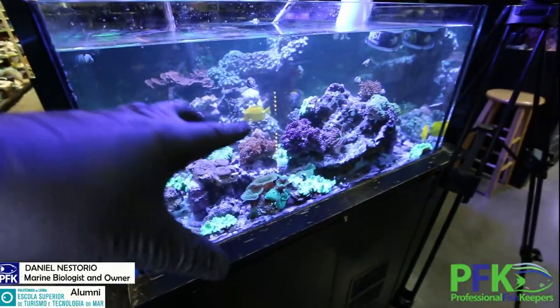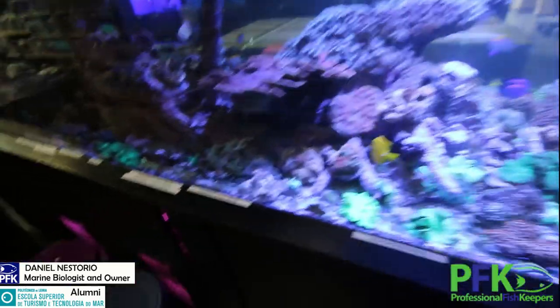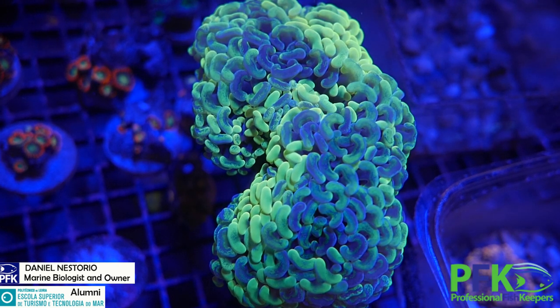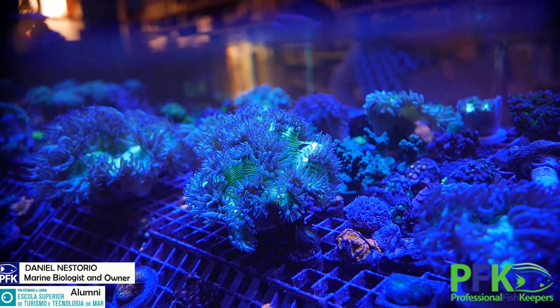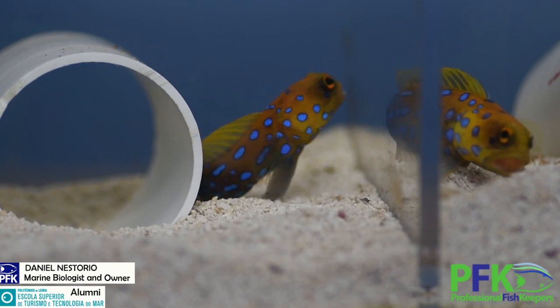Zoanthids, mushrooms, more mushrooms. Actually, there's stuff on top of stuff at this point. We got some elegance corals. We got some hammers, some torches. Beautiful elegance. And we got the whole one, and we also have fragments. We got the blue jawfish, like I did the video yesterday. You saw that. We got more stuff.